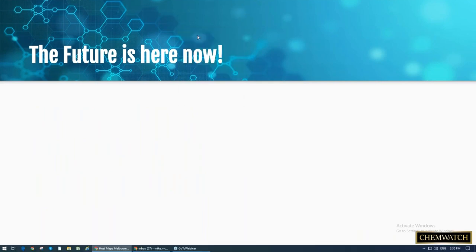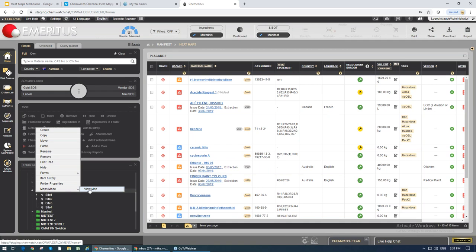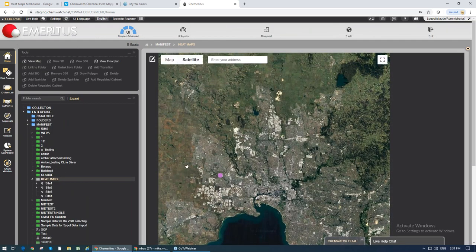I'm just going to get on and show you a little bit of what we have in the system right now. In the coming week, with our next sprint release, we'll be adding quite a bit more, but I just wanted to show you how I've set up here a company that I've called Heat Maps, which has several sites on it. I can go into the maps mode and view the map. What I see straight away is a pin, which is telling me somewhere there in the western suburbs of Melbourne I have a site.